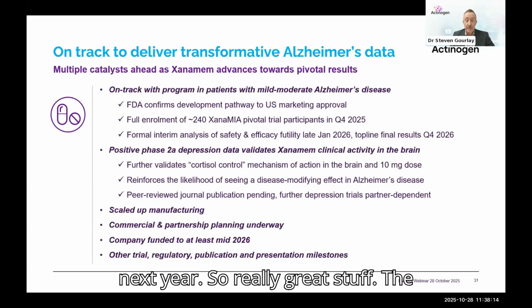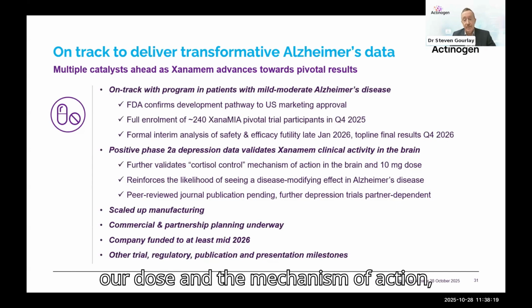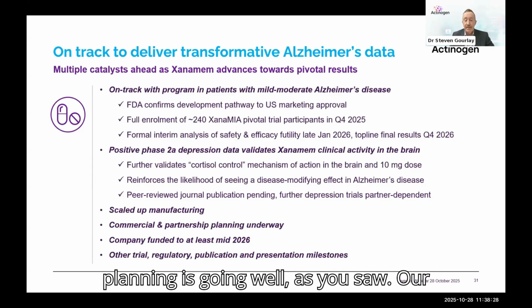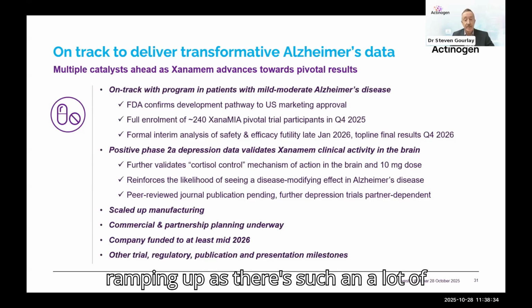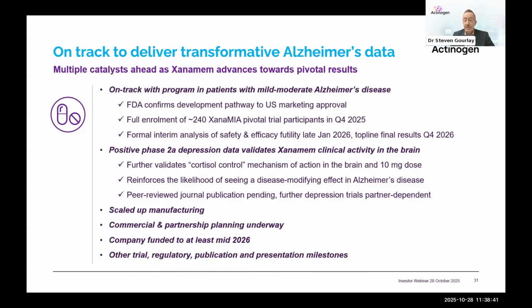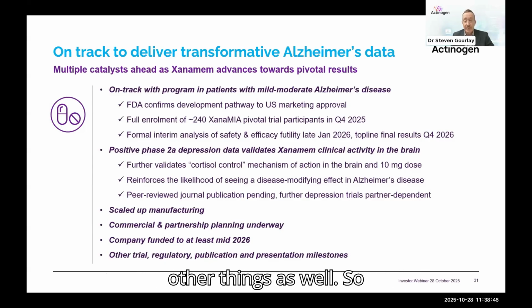So really great stuff. The positive phase 2A in depression validates our dose and the mechanism of action, albeit in a different disease, but that's very encouraging. And manufacturing is going well. Commercial planning is going well, as you saw. Our partnership activities are ramping up as there's such a lot of new interest in our programs, and we've got funding out to mid-26 and beyond. Lots of other good milestones, publications, regulatory events, various other things as well.